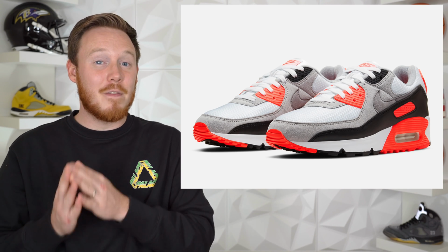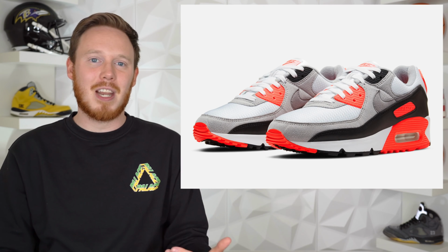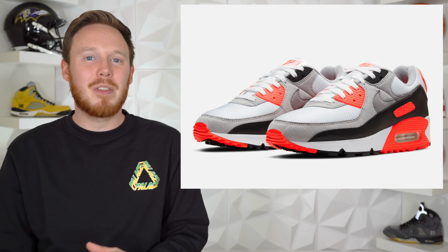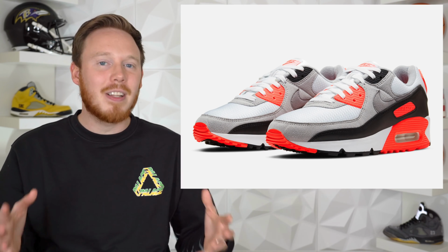This is one of those shoes that if you've been a sneaker collector for a while, you've definitely had at least one pair of these, and I'm so excited for there to be a retro of this shoe because my pair is beat to hell. But the best part about this release is that the shoe is coming in full family sizing, so you can literally outfit your entire family in Air Max 90 Infrareds.